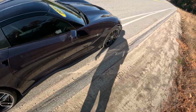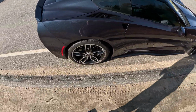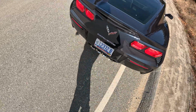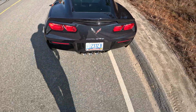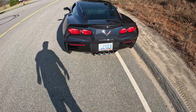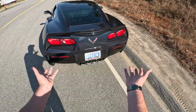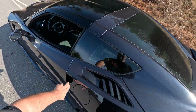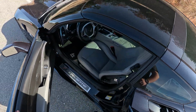C7, of course, is the last front-engined Corvette, with the quad exhaust, even on the Stingray, which is now either triple, or the center exit exhaust is now indicative of the Z06 in the C8.